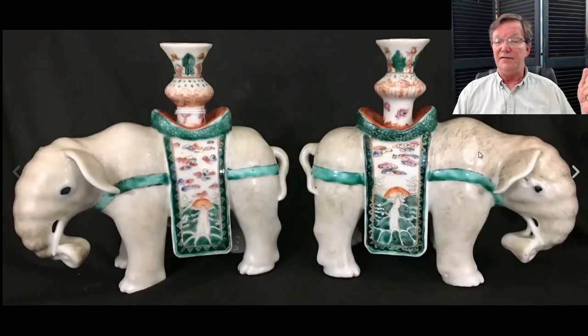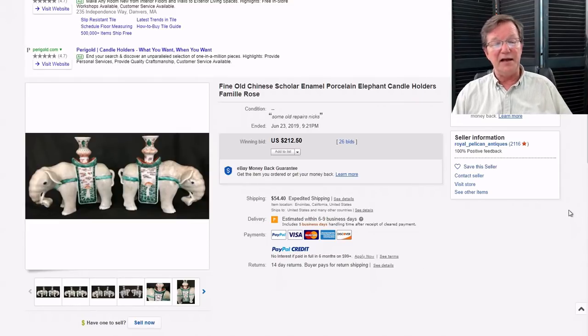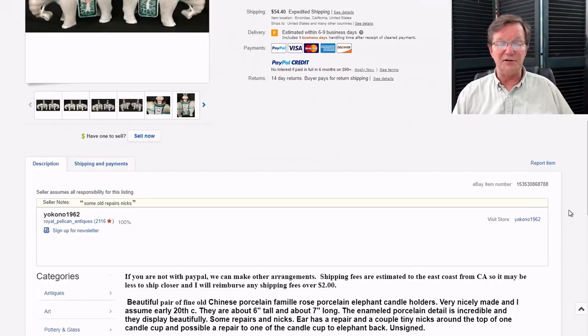Now, over here, the elephants. These were a nice pair of elephants. Famille Rose, mid to late 19th century. The seller thought they were 20th century. I don't think they were. I think they were mid to late 19th century examples. Nicely done, and they went very reasonably. They had a couple of old repairs and whatnot, but they went for $212, which for these, if you follow these Famille Rose export elephants, was a pretty cheap price. This was a good buy.